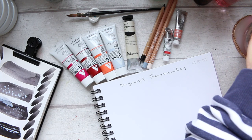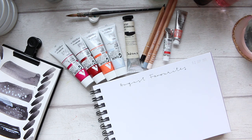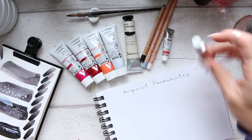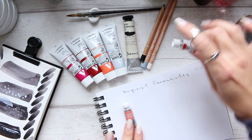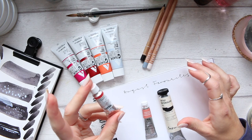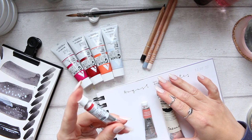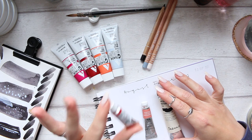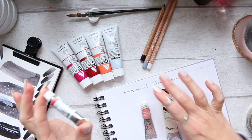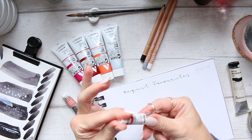So, let's start with watercolors. What do we have? We have got three colors here, and I'm just thinking, which order shall I swatch them in? I think I fancy them in this order. So I will go with the Schmincke Transparent Red Deep. It's a beautiful, beautiful color. And I believe I actually bought it in the last haul, Jackson's haul. This is their 2017 release color, one of the 35 that have been added to the line.